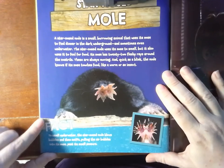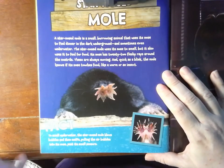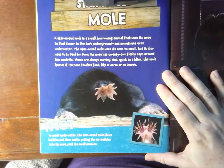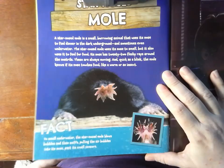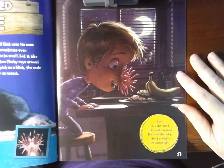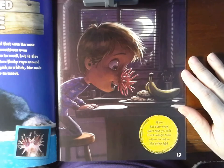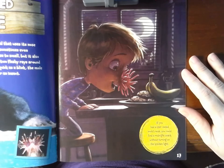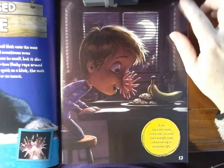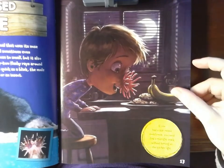or an insect. Fact. To smell underwater, the star-nosed mole blows bubbles and then sniffs, pulling the air bubbles into its nose, past its smell sensor. If you had a star-nosed mole's nose, you could find a midnight snack without turning on the kitchen lights and getting caught by your parents. I don't think I can do that.